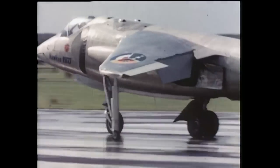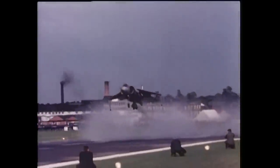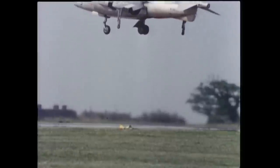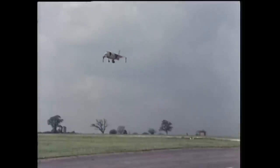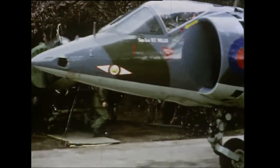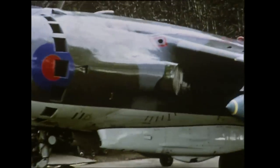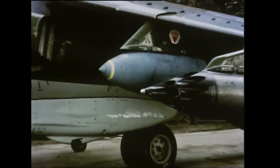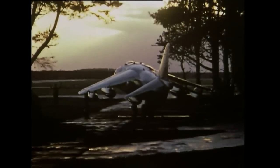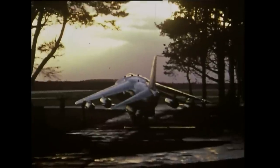the P-1127 prototype began its flight trials. An order followed for 9 evaluation aircraft, known as the Kestrel, which began flight trials in 1964. Following the cancellation of a supersonic version, the RAF ordered modified versions of these aircraft in 1966. They were designated the GR-1, and their role was to provide reconnaissance and close air support to ground forces.